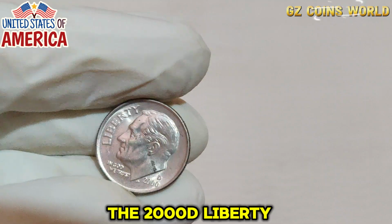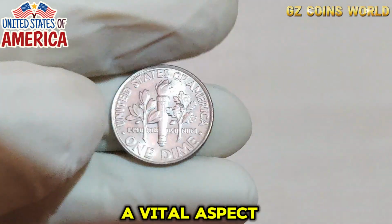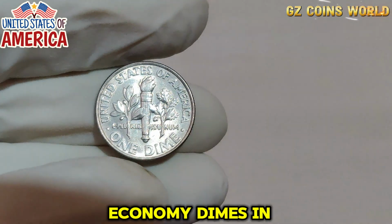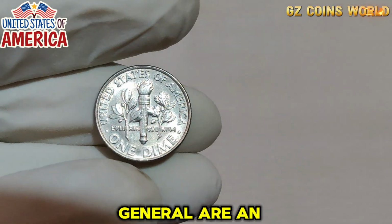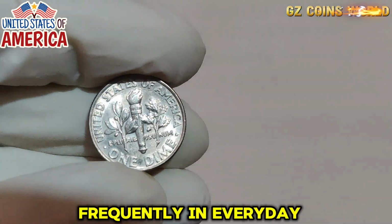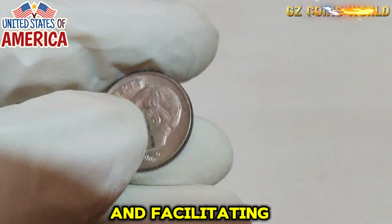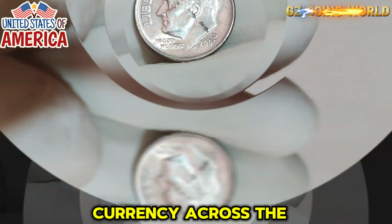Part 4. The importance of the 2000 D Liberty dime. The 2000 D Liberty dime holds more than just historical significance, it also represents a vital aspect of the U.S. economy. Dimes, in general, are an essential part of the U.S. monetary system. They are used frequently in everyday transactions, providing an easy way to make change and facilitating the flow of currency across the nation.